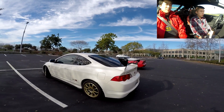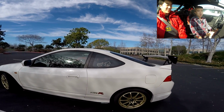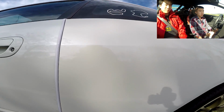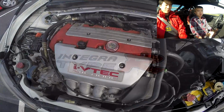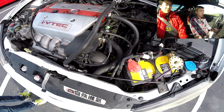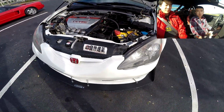Yep. So the main thing with this car is it still doesn't have an LSD. So I am expecting there to still be some torque steer, if not more than before, since this car does have quite a bit more power than stock. But overall, this car is built for the track. Yeah. And it's also your daily driver.